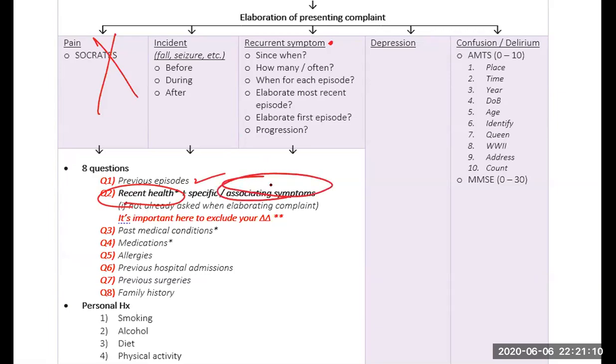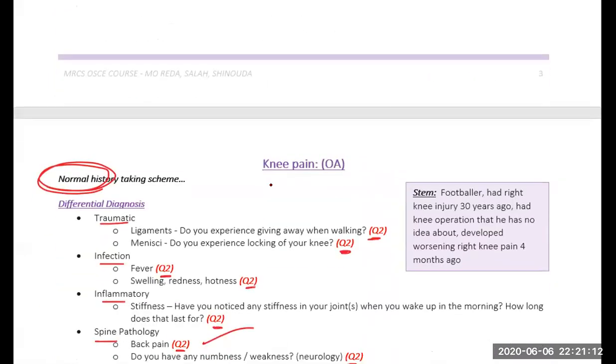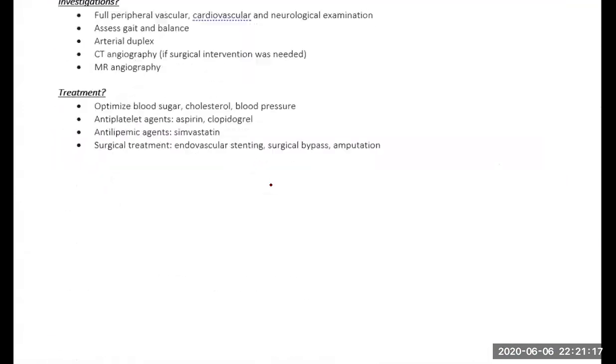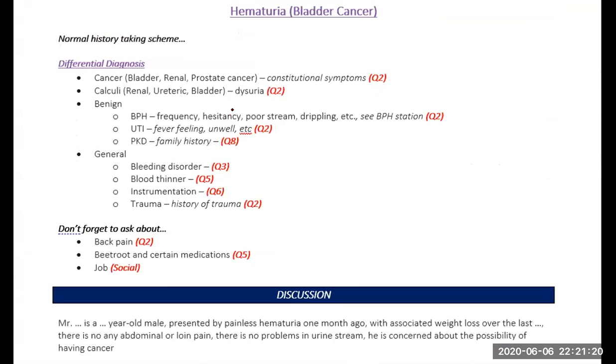And then associating symptoms, where we are going to ask about BPH. We're going to ask about everything else to exclude our differential diagnosis. So if I go down here to question number 2, we've already asked about pain. You asked about fever. You asked about BPH symptoms. Do you go to the loo more often? Do you feel that you have to rush to the loo? Do you feel that you've been having poor stream lately? Do you notice any dripping after you finish? Or do you notice any staining in your underwear after you go to the loo? Okay. And that's question number 2.